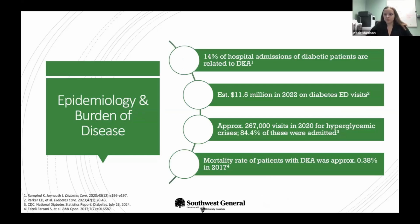So to start off with, the epidemiology and the burden of disease. About 14% of all hospital admissions of diabetic patients are specifically related to DKA. And that adds up to an estimated $11.5 million annually. And that was in 2022 on diabetes visits to the ED, related to hyperglycemic crises specifically. Of those 267,000 visits, approximately 240,000 or 85% of these were admitted.